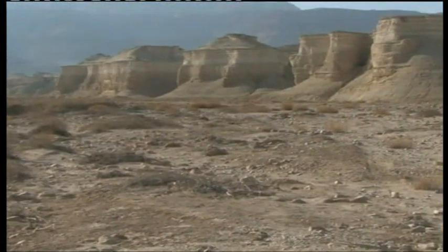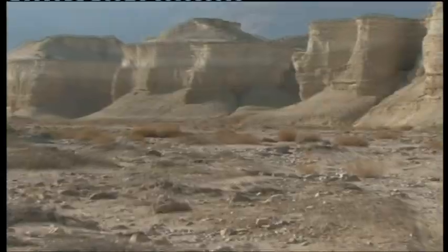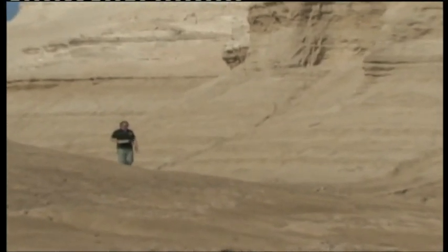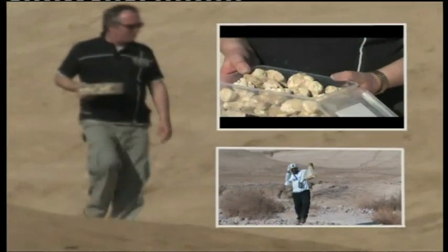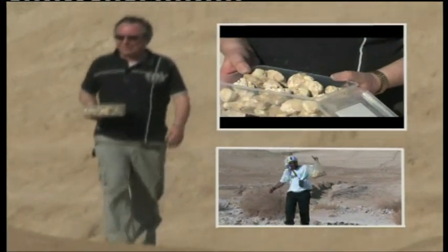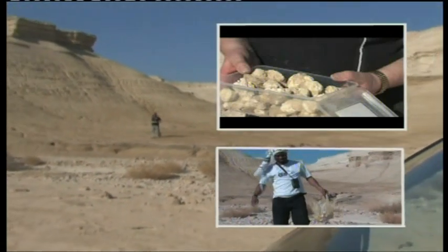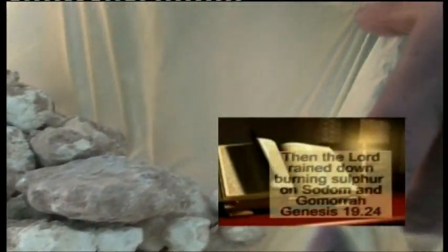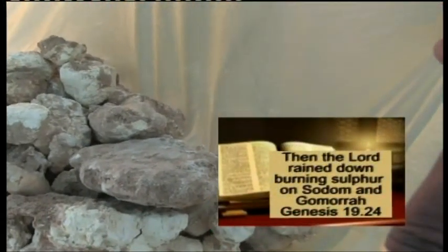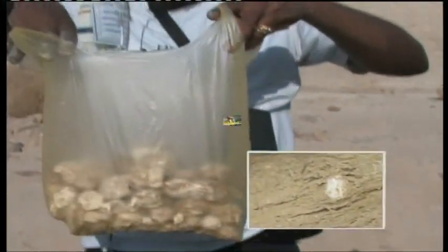He panned across the strange, ghostly city and noticed the silence again. Not even birds were singing. Einar and Peter eventually returned, excited by the hundreds of brimstone death balls which they had collected. They are the ultimate proof that God destroyed these evil cities, just as the Bible describes in Genesis 19, verse 24: Then the Lord rained down burning sulphur on Sodom and Gomorrah.